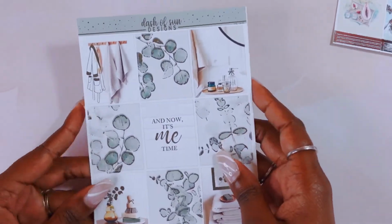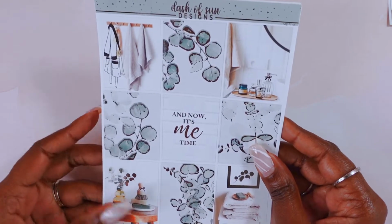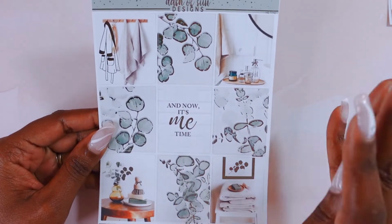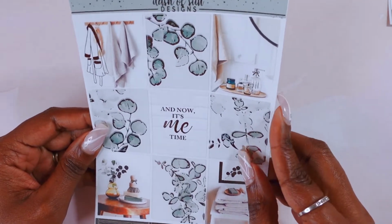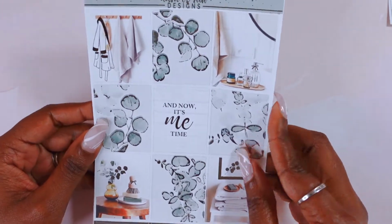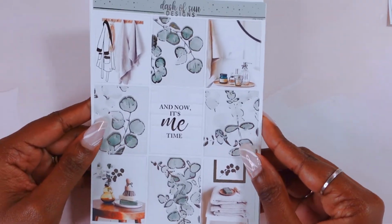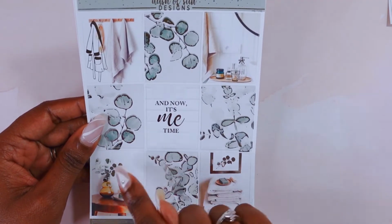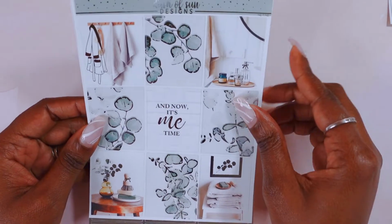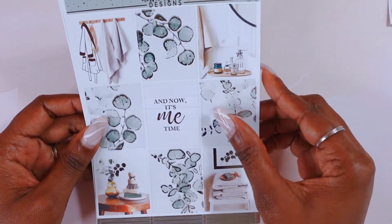The second kit that I picked up, now that we have the format, I can kind of run through them. So the second kit is actually called Me Time. And I absolutely love when you have the photo kits and you know, just sprinkle some deco in there. So this is actually a silver foiled kit as well. Super, super pretty. I love these leaves. It kind of reminds me of eucalyptus. So, so pretty, you guys. So pretty, very relaxing. It gives me like spa vibes, and I'm here for the spa.